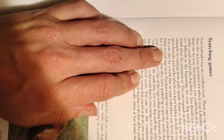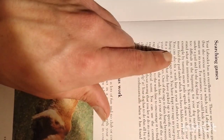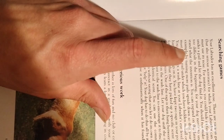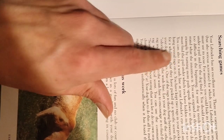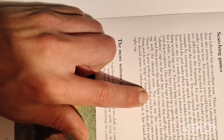So, searching games. You put two rags in your pocket and you walk around with them all day. Then you put one rag on the wash line, eye level with the dog. Then you give the dog the other rag, and you have the dog look for the other rag with the same smell. Got it. You can use the command search.